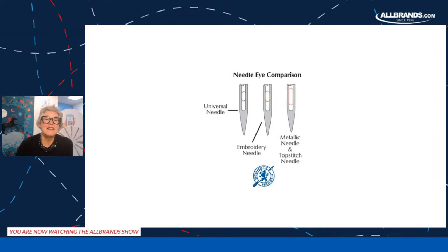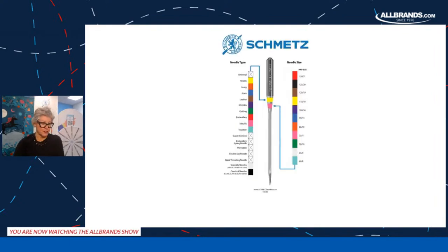Okay, so next, let's talk about the Schmetz color chart. Your needles, as of 2014, have either one or two bands of color. So I just want to make sure you're familiar with how to read the color chart. On the left-hand side, the column is labeled needle type. So all the different Schmetz needle types are listed and many are assigned a color.